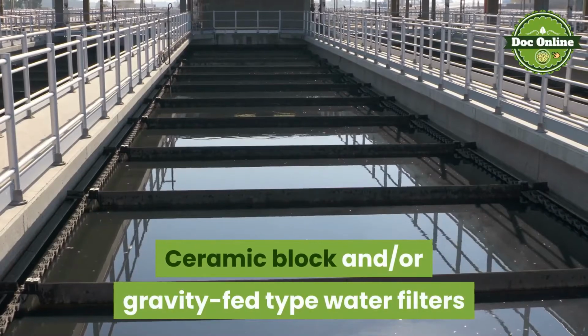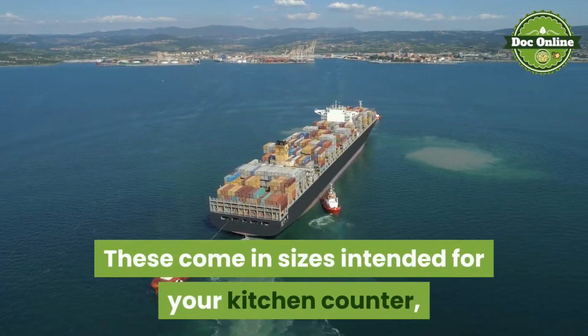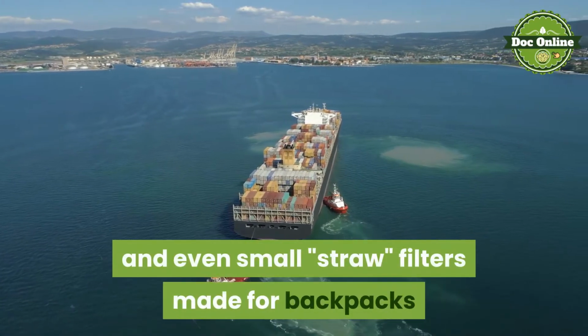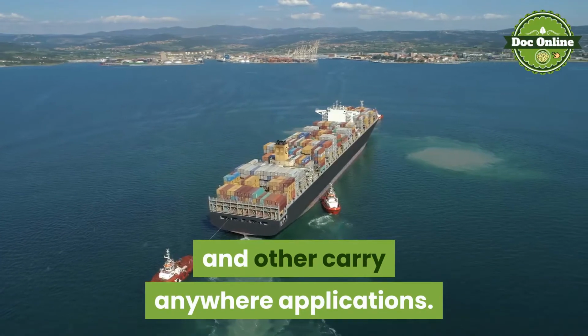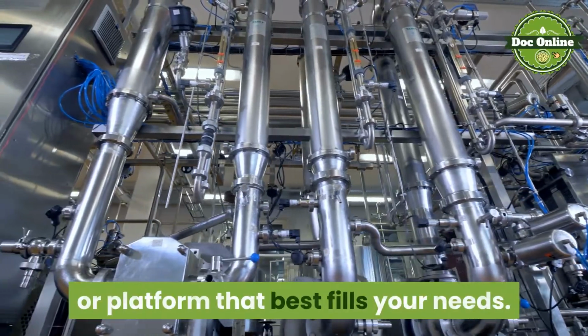Ceramic block and/or gravity-fed type water filters are typically what you will be looking for here. These come in sizes intended for your kitchen counter, whole home-sized systems, some portable pitchers, and even small straw filters made for backpacks and other carry-anywhere applications. As such, the best survival water filter will be of the ceramic block type in the size or platform that best fills your needs.